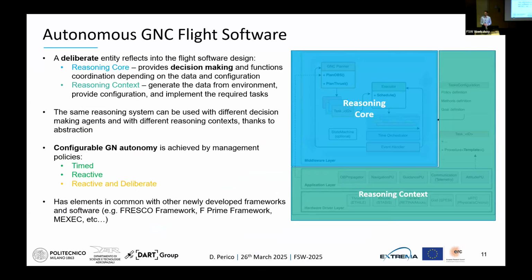Yeah. So the reason behind that was we had the algorithms, we developed a guidance algorithm, we developed a navigation algorithm, but then how do we coordinate them? And the coordination of them, both at the execution level and the planning level, came to the Core. To the core. Yeah. Yes. All right. Thank you very much.